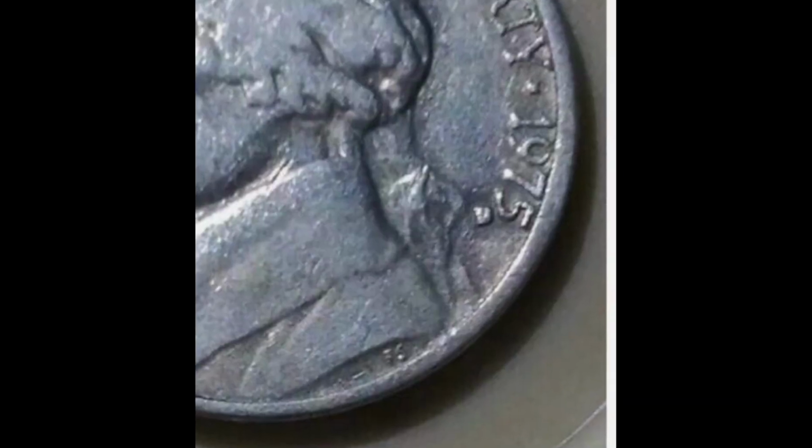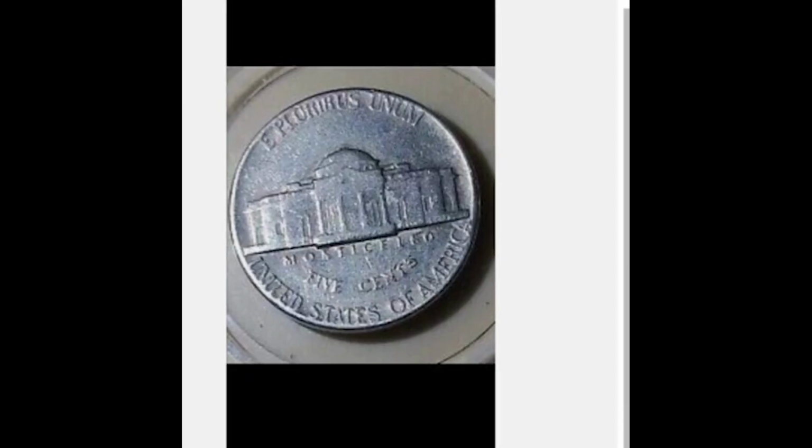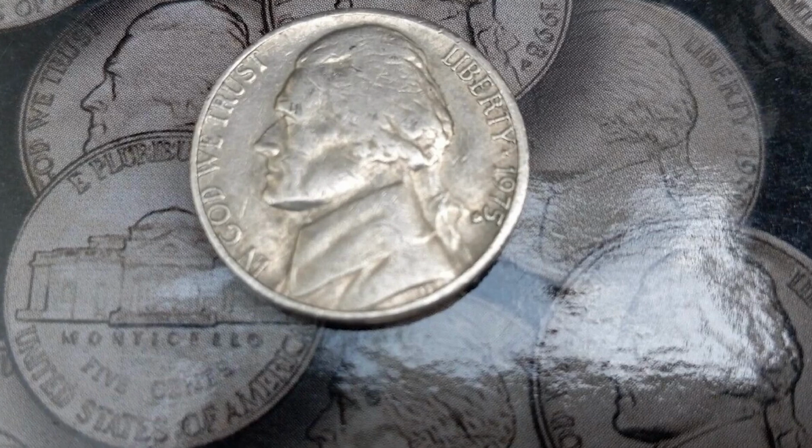So here's the difference. You can see the location of the D is much higher on this 1975 Jefferson Nickel compared to the other ones I showed you before. This one right here sold for $355. Now I'm always suspicious on eBay if there's only one bid, but just because there's one bid doesn't mean that it's not real. This one right here has the same thing.